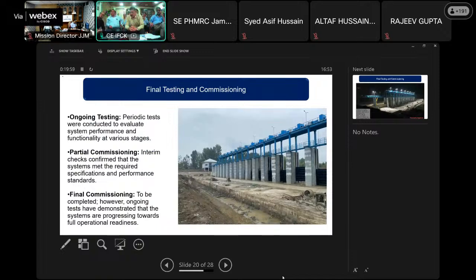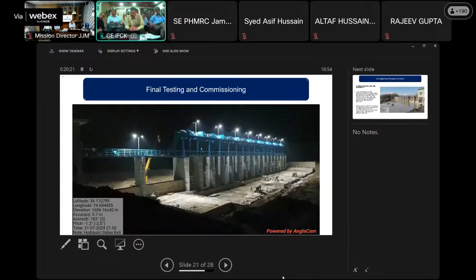Throughout the project, regular testing and partial commissioning activities were conducted to ensure that all systems were functioning as intended. Periodic testing was carried out to evaluate system performance and functionality at various stages. Interim commissioning checks were performed to verify that the system met the required specifications and standards. The final commissioning phase is yet to be completed, but the ongoing tests have confirmed that the system was progressing towards full operational readiness.